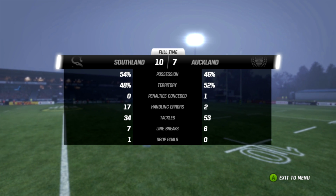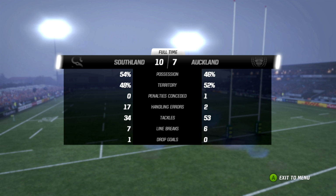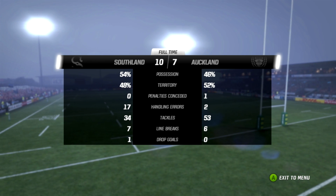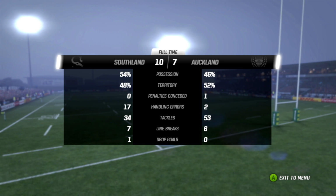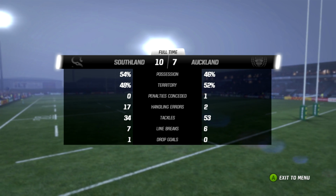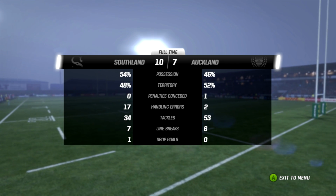Of course, a drop goal at the bottom. That was the winning of the match. Southland hang on to the shield. They take 4 competition points here in round 9. And we'll be back down to see how this affects the table and who we have for our next match here. Southland and Tasman still in the top 4 possibly.